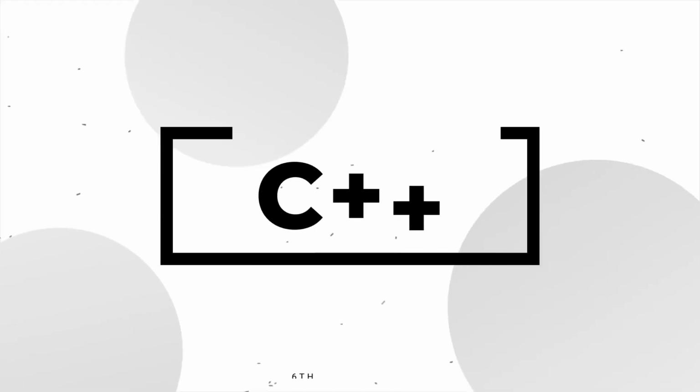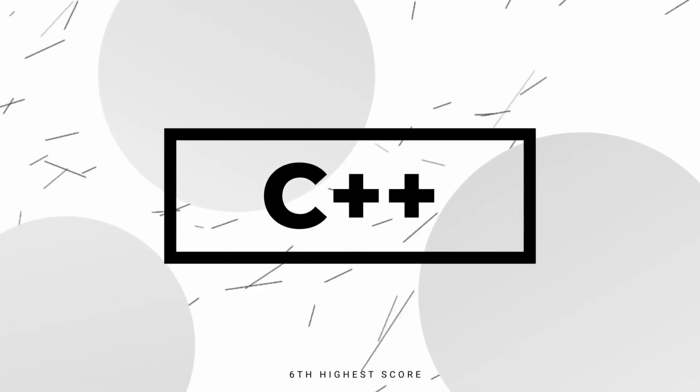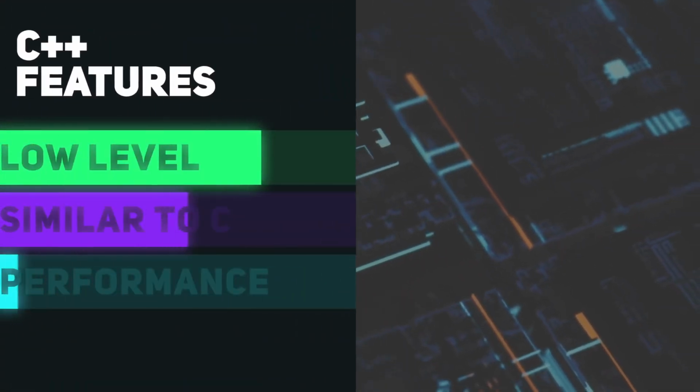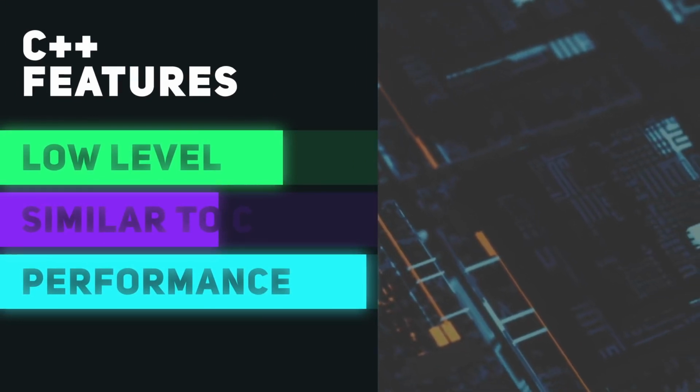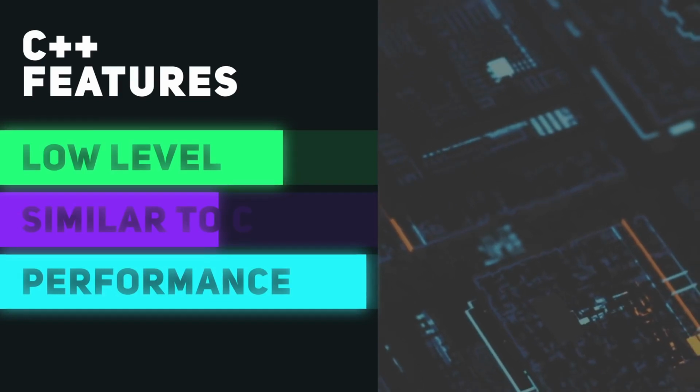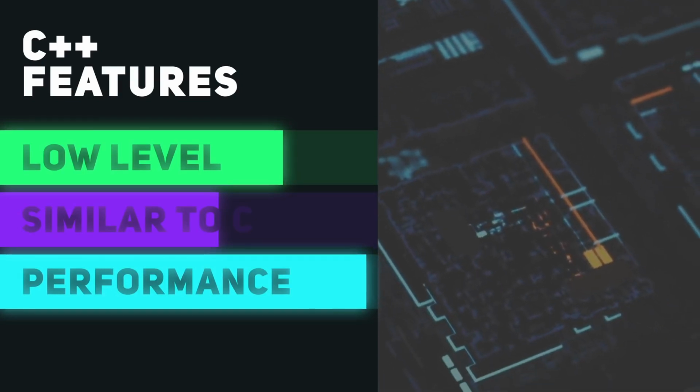So let's finally get into it and talk about language number 6, C++. C++ is a low-level programming language with memory management. C++ is a superset of C, so it's like a C with more features. And it's also the best performing or fastest programming language, which means it's written for software where every millisecond counts.